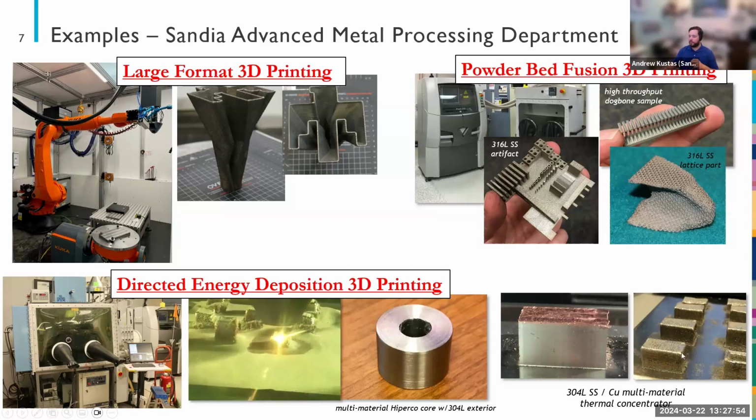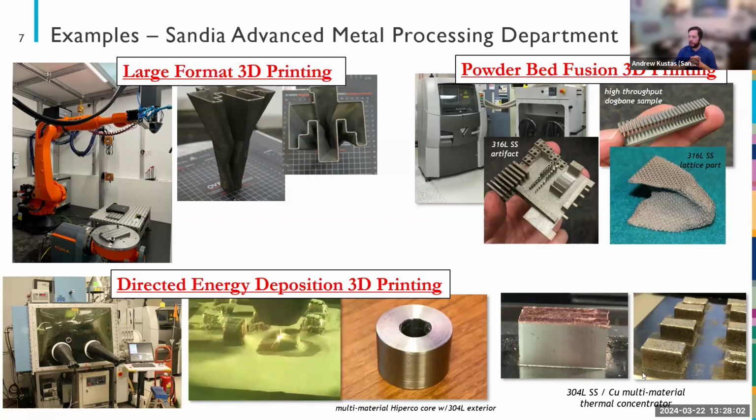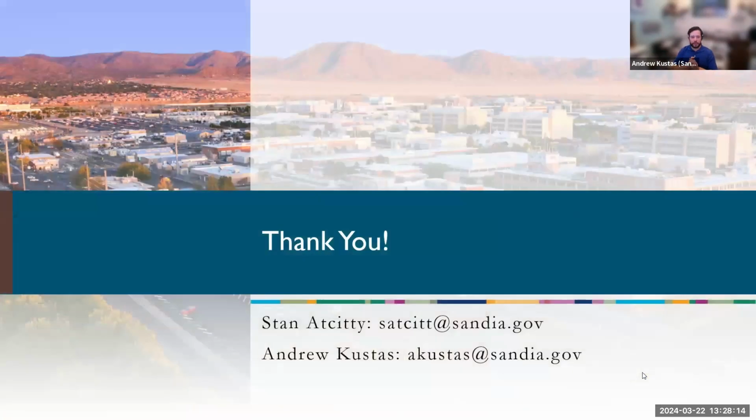And then another case where we printed a housing, and inside this housing is a pyramidal shaped copper. You could think about this from the perspective of heat transfer, which I know Stan had mentioned earlier during the chat today. So hopefully this provides an example of some of the areas where we're trying to advance metal processing from the perspective of 3D printing. And with that, I'll turn it back over to Stan for some concluding remarks.